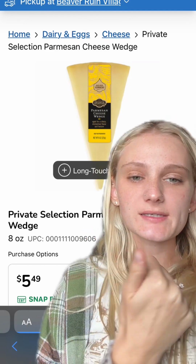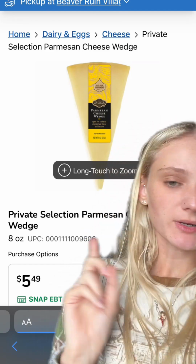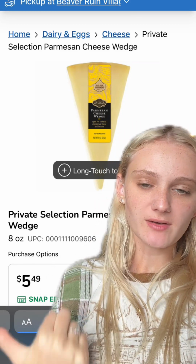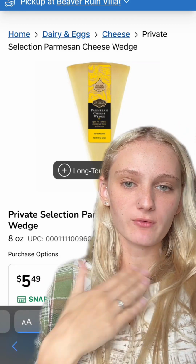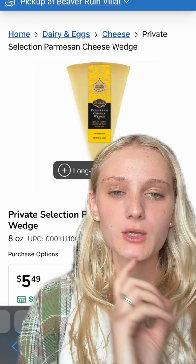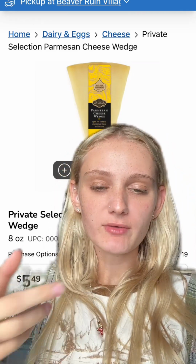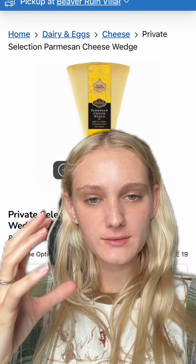And lastly, this is optional because not everyone likes cheese, but I added Parmesan cheese. For this 8-ounce block of Parmesan cheese, it's $5.49, and I want to say I used about 4 ounces, so I used about half of it. So half is $2.74.